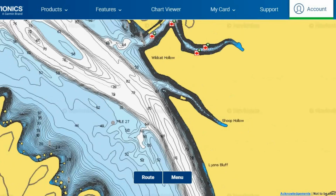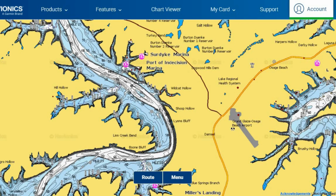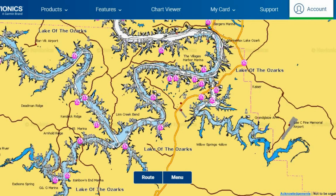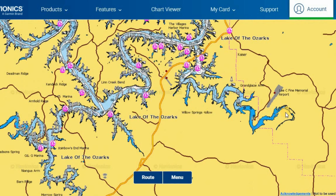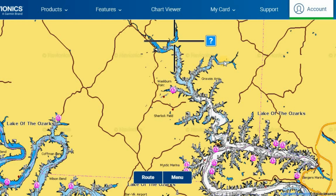Each arm of the lake fishes very differently based on timing and overall structure present. The upper Osage arm, both the Little and Big Niangua, Gravois, and Grand Glaize arms of the lake fish differently from the mid to lower lake sections just because the depths are so different. I'll show you up here just by how much different the colors are. This is more shallow compared to the more white areas down here by the dam, and it's the deepest section of the lake.